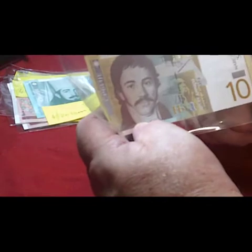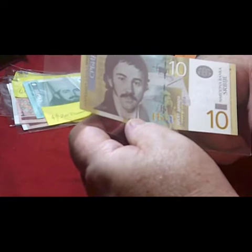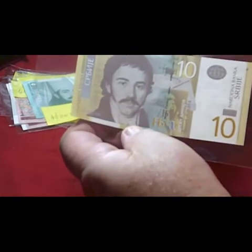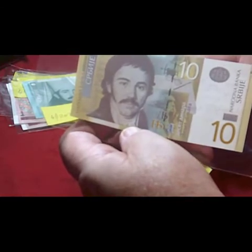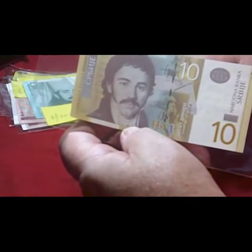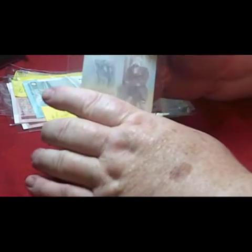We've got time for a couple more, so just excuse me for a moment. This is the last but one note. This is a 10 dinar note from Serbia from 2013. On the front here is a guy called Vak Stefanic Kadisic, and he's a poet from Serbia. On the watermark, it actually looks like that portrait there. That is a portrait of him as an older man.